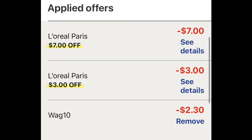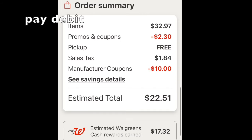Showing you the coupons melting off, and then WAG 10 taking another $2.30 off. So a little bit of melting happening there. The overall basket is $32.97, $2.30 coming off. You're still at that $30 threshold. Free curbside pickup and tax, and $10 melting off. So with your debit card, you're going to pay $22.51 and then get back $17 in Walgreens cash.